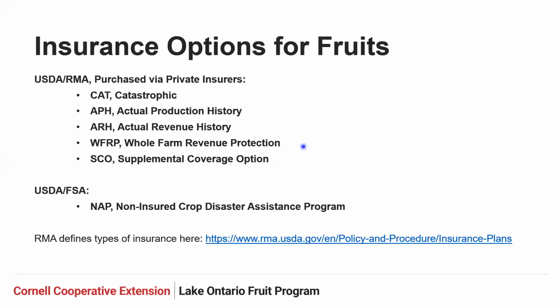Whole farm revenue protection insurance, abbreviated WFRP, provides a risk management safety net for all commodities on the farm under one insurance policy and is available in all counties nationwide. The supplemental coverage option, abbreviated SCO, is a crop insurance option that provides additional coverage for a portion of your underlying crop insurance policy deductible. And the Non-insured Crop Disaster Assistance Program, abbreviated NAP, is not crop insurance, as I mentioned before. It is disaster assistance.